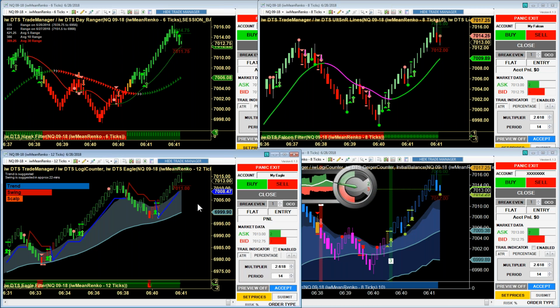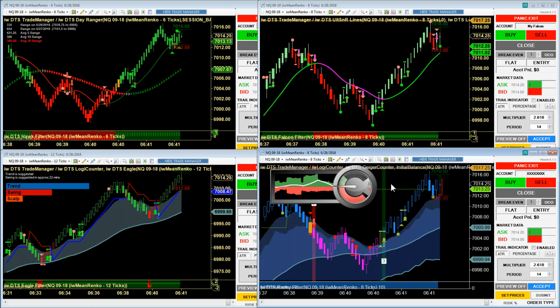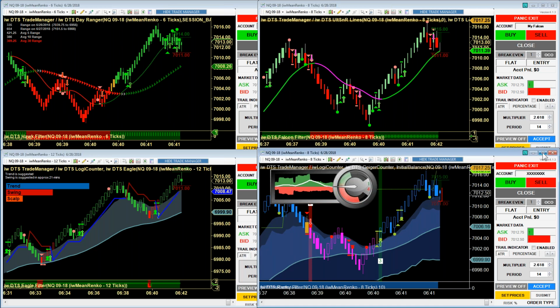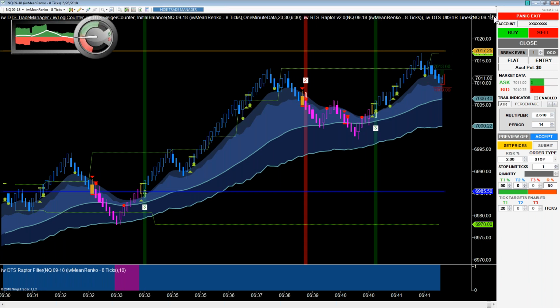So back-to-back red bar buys here on the Eagle, both so far with outstanding results. It's so nice when the market actually has some follow through to it. And I do believe we have a resistance line near us. So yes, we do. So the median line sitting here at 70.17 1/4. It looks like it's affecting the market perhaps a little bit.